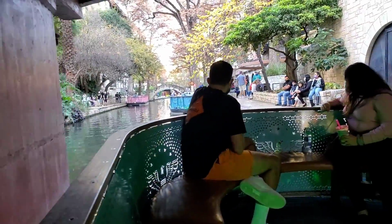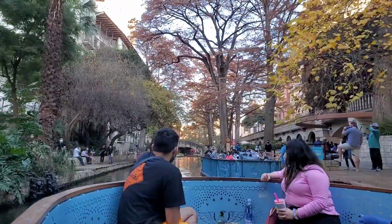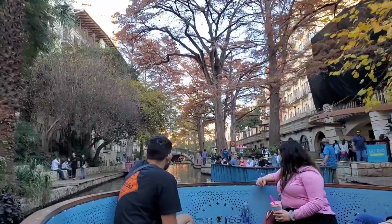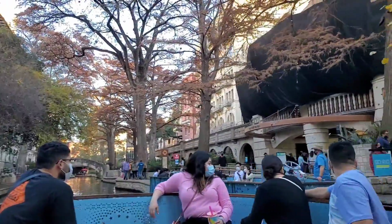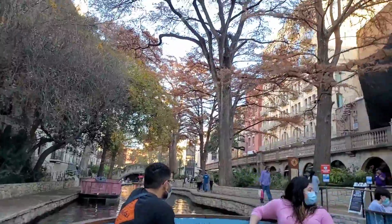Overhead on the right, all these businesses start here on the river, then they go underneath the street, and then they rise up to their full height there. This here on the right is the Aztec Theater. It was completed in 1927 for a little less than $2 million. It's a performance venue. The Dead South scheduled there in September.